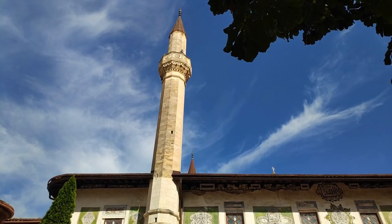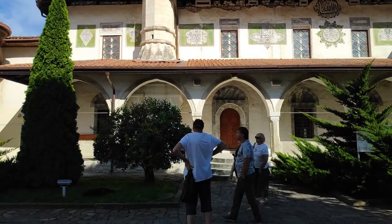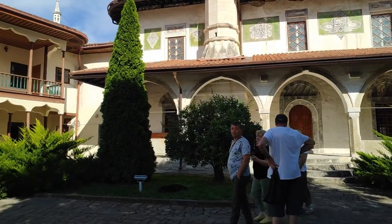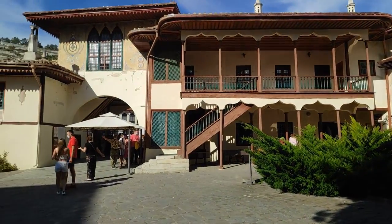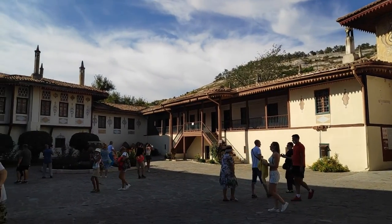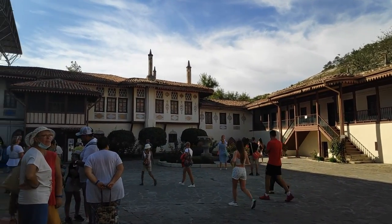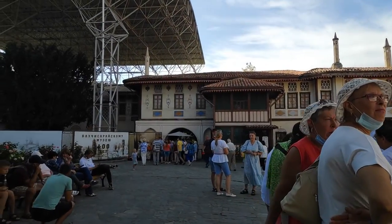This is the big Khan's mosque. You can see one of the minarets. The whole compound of buildings here is being restored at the moment, because they are mostly made of wood and it's very difficult to save them. All the buildings that you can see in front of you now date back to the 1740s.